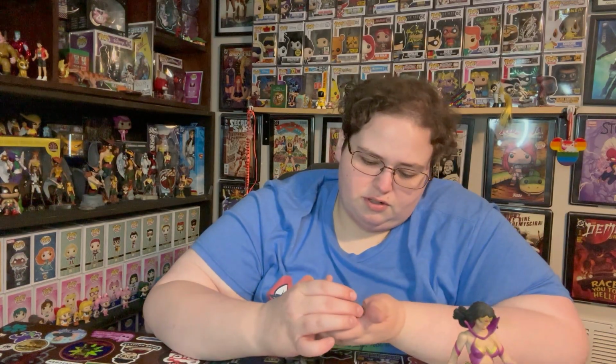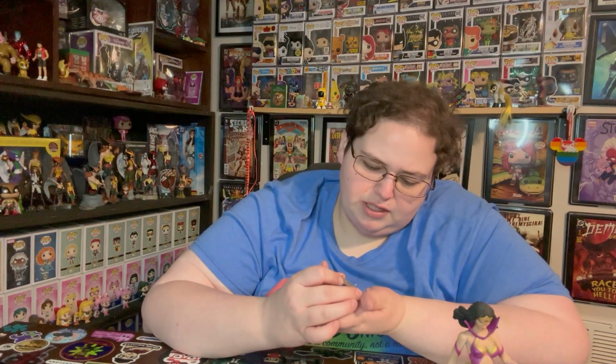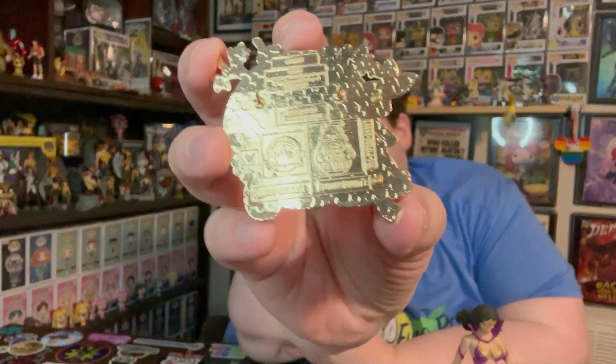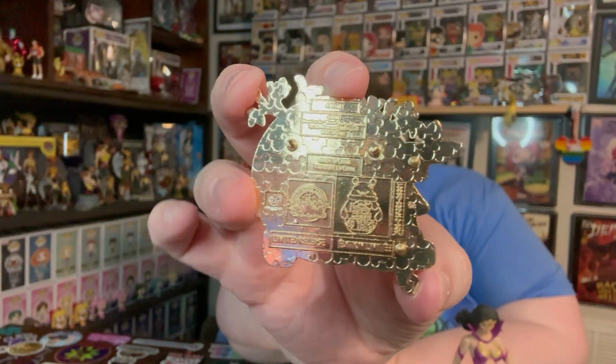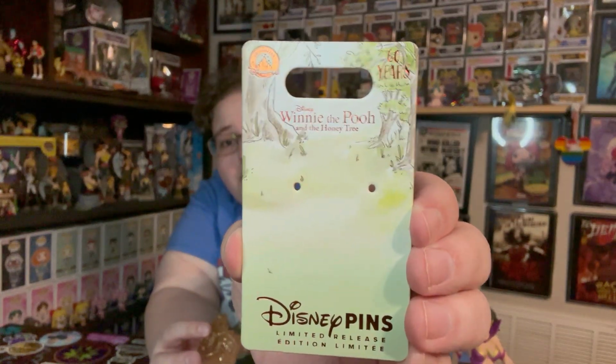Here we go. I'll turn it around. It does say 60 years of Winnie the Pooh, so I'm guessing this must be the year when he became a Disney character, because it's actually 100 years since the original storybook was published. But here we go. You can see a Winnie the Pooh logo right there and the rhinestone right there by my finger. So there you go. And if anyone's interested in the backer card, the backer card is beautiful, I absolutely love that. But that is everything I have today to show off.